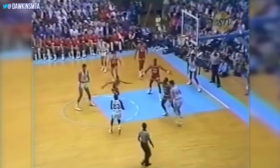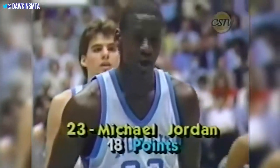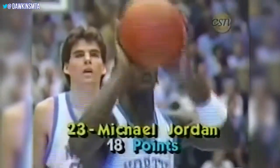Steal by Michael Jordan to Hale. Back to Matt Doherty for the short jumper. He's fouled. It's going to be a foul against Spud Webb. That will be his second foul. North Carolina State puzzled all afternoon with the North Carolina defense. That time tried to throw it all the way down the length of the court. Michael Jordan has his average already, 18, went by it with 19.